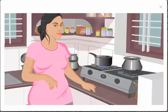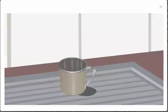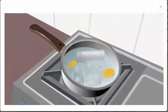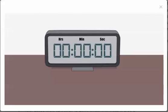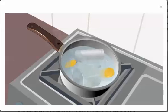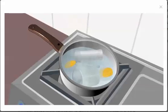The mother must make sure the container, spoon and bottle are clean and sterilized. For this, they must be kept in boiling water for at least 10 minutes. Feeding through unclean containers, spoons and bottles can lead to infections and fever.